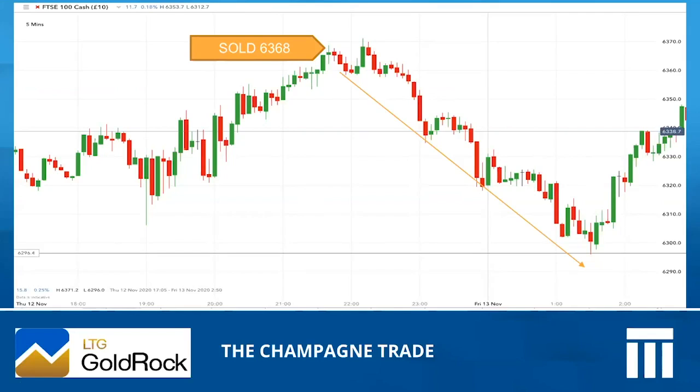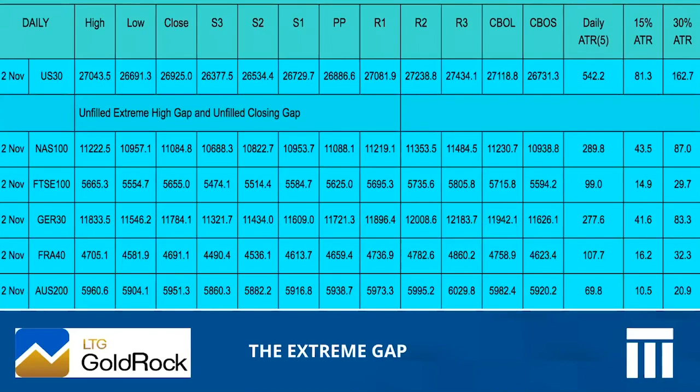What's another example of market function? The extreme gap. Unlike Forex markets, the index markets have gaps. A gap is created from the closing and opening price each day, or the highest price or lowest price. For the extreme gap, we're looking at the highest traded price during the day or the lowest traded price. So in this example on the 2nd of November, not very long ago, the highest price on the FTSE was 5665. Just make a note on your notepad now. Write down 5665. This was the highest traded price on 2nd November.